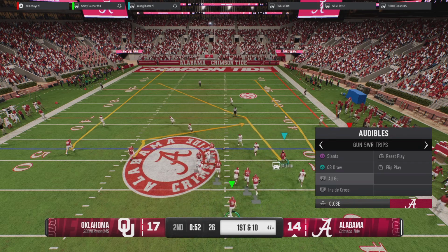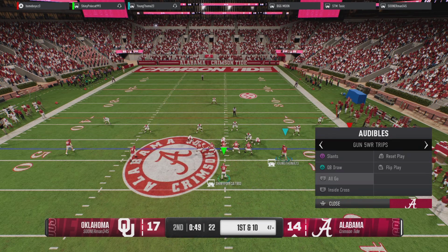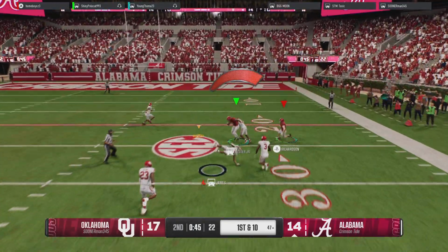Yeah, I'm going to take it into halftime too, Paul. But I'm trying to put some points up right here. Be aggressive, set the tone, be like, hey, listen, this is what you're going to get in the second half, so find something really quickly you can go to.